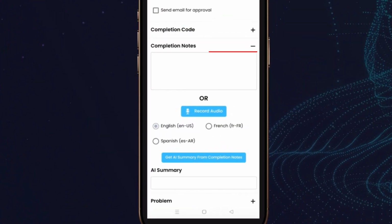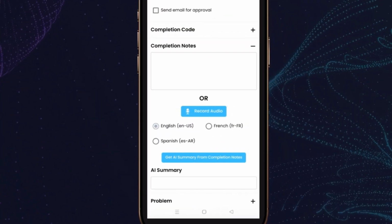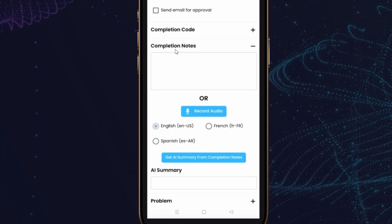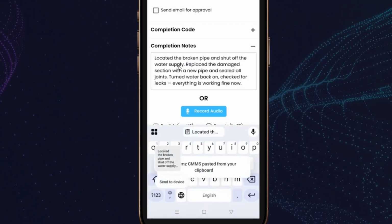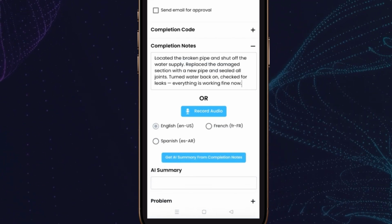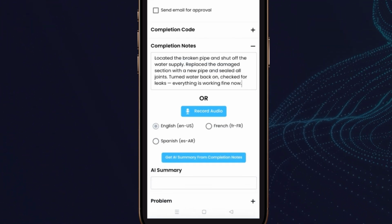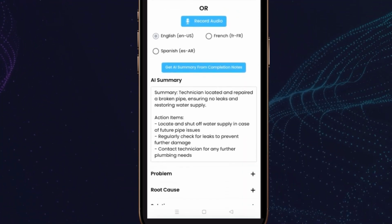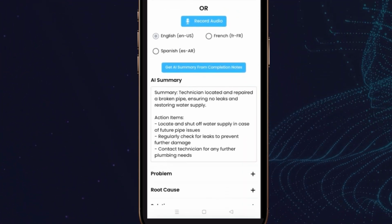Whether they type or use voice input, our intelligent engine transforms brief notes into polished, professional summaries complete with key action points. For example, after completing a task like fixing a broken pipe, the technician simply enters a note such as, "Located the broken pipe and shut off the water supply," and taps, "Get AI Summary."